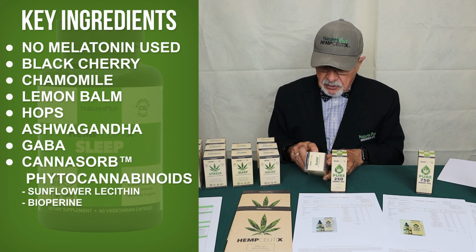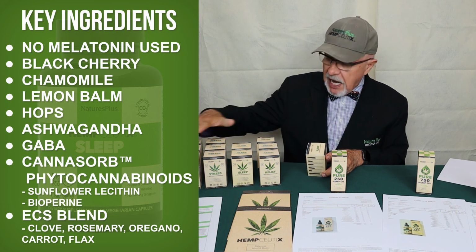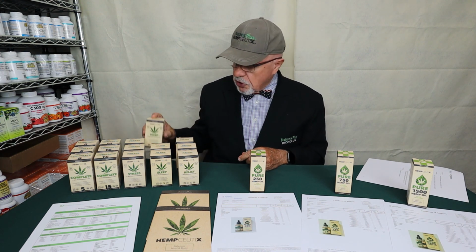Canasorb is actually in there too, which is the sunflower lecithin, bioperine, black pepper extract. We also have an ECS blend of cloves, rosemary, oregano, carrots, and flax. And that is in every one of these, that blend. Again, we're going to increase that absorbability, which is real key.